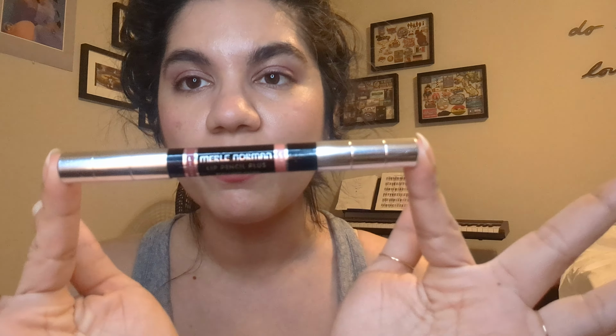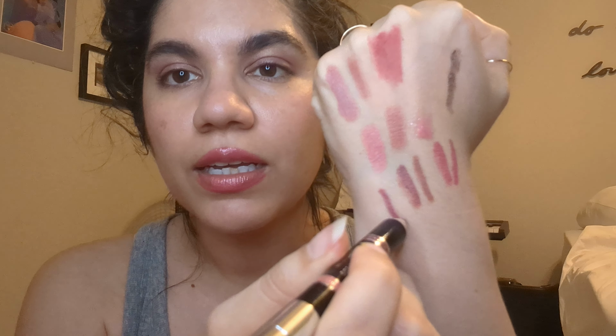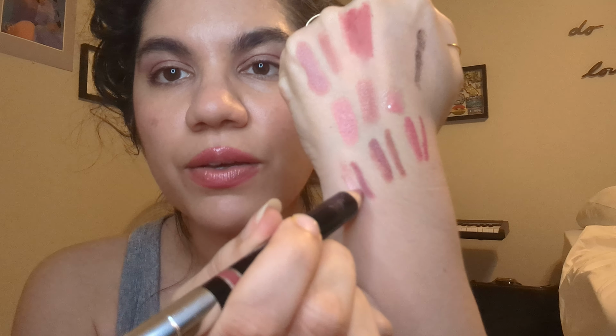And then my last but not least, this one is a coveted color. People love this color, and I understand why. It is a wonderful color. It's called Sugared Plum. And this one has the plum liner, and then it has the frosted pinkish color here. There we go, if I can get that to show up.